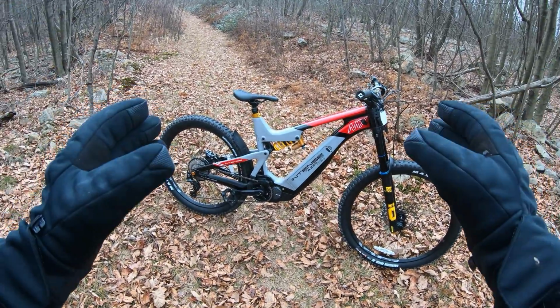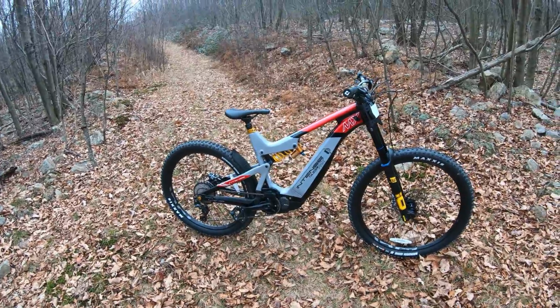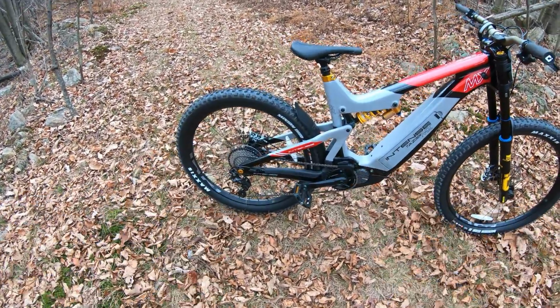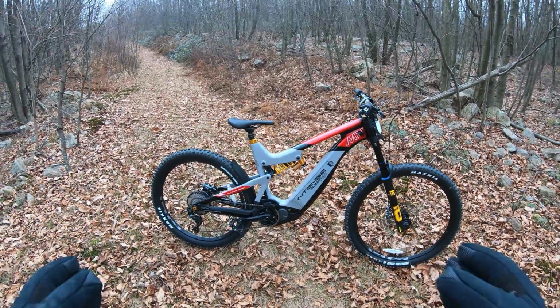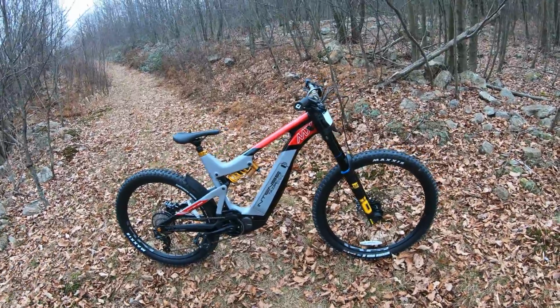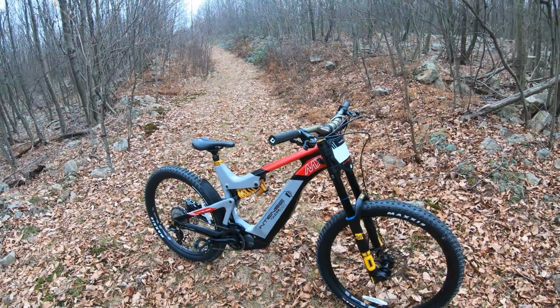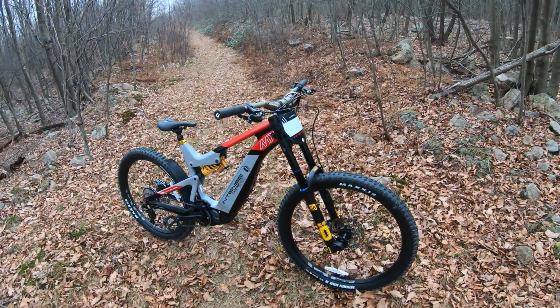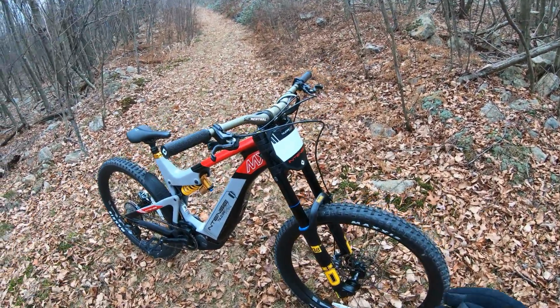I love the geometry of these. It's maybe 64.5, 64.8. It's got a low bottom bracket, about a 450 chainstay, so it's not super short in the back, but the length feels good. These bikes feel so good, and I'm a moto guy at heart. I ride dirt bikes all the time, so when I get on a mountain bike that makes me feel like I'm on a dirt bike, I like it.